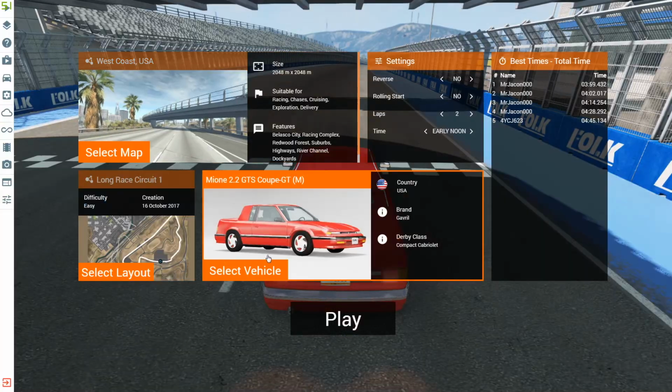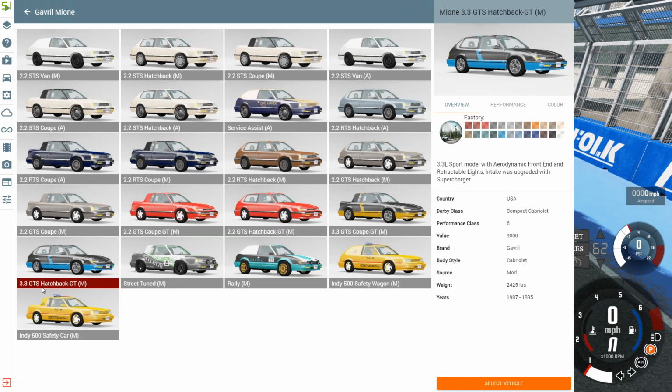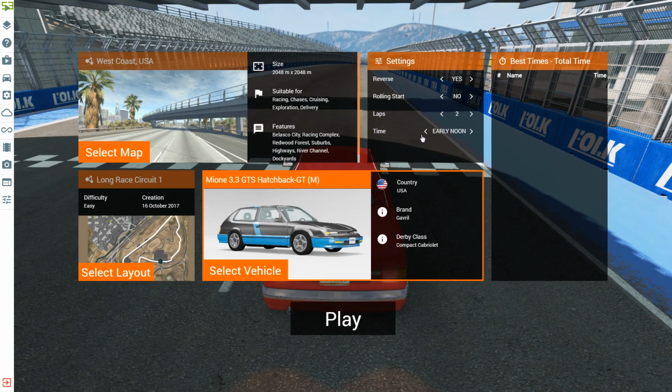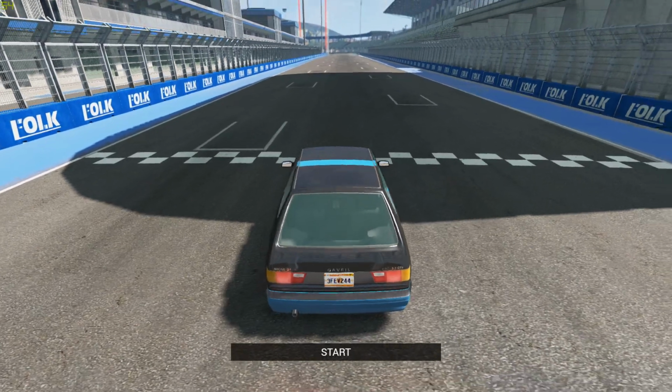Engine locked up. So next time trial, like I said, go to the Mione with the hatchback 3.3 liter GTS model of the Mione and do this in reverse. And same two laps, so take it to the other side of the starting line right now. And is it me or this sounds a little bit quieter?